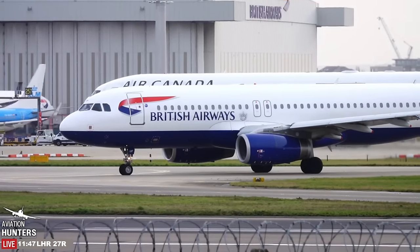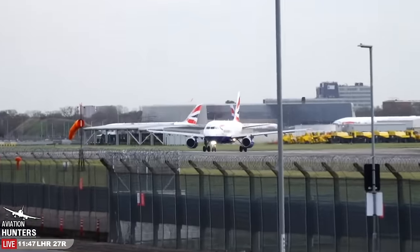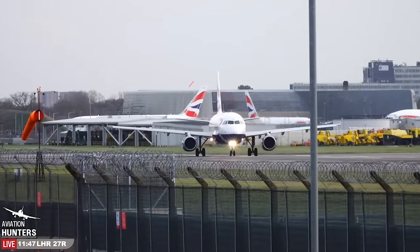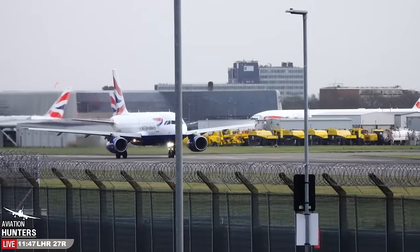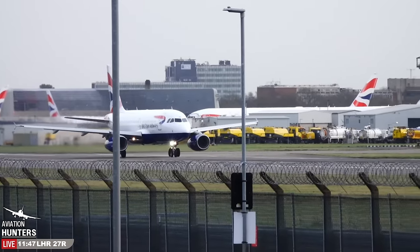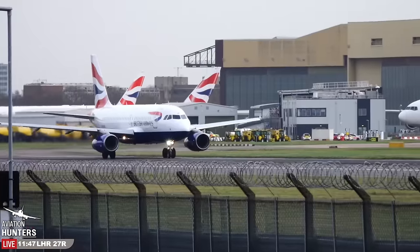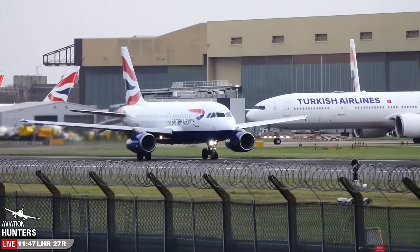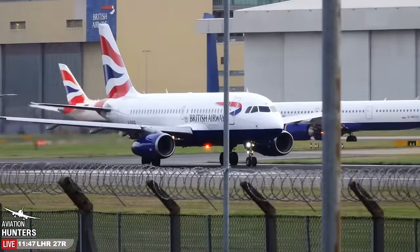I'll get some info on it. It's the A319. So this aircraft right here, which is flight number BA904, heading to Frankfurt, the Airbus A319, with registration Golf Echo Uniform Oscar Golf, or GEUOG. It's cleared for an immediate departure. Turn and burn. There it goes. The A319, 22 years of age, registered in September 2001, 20 minutes later than expected for its departure.